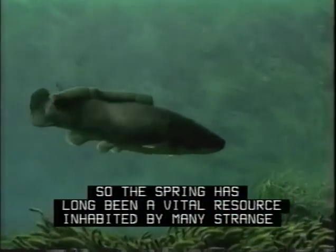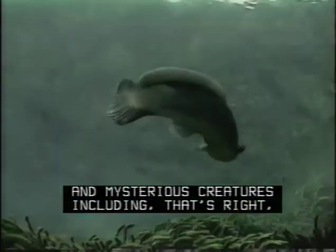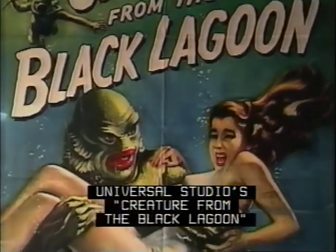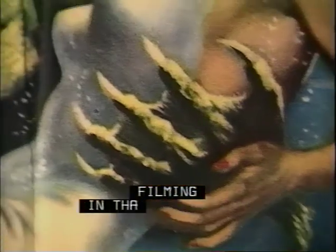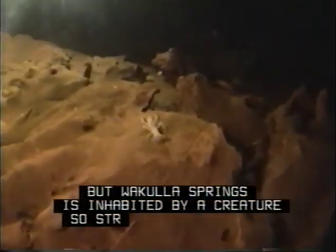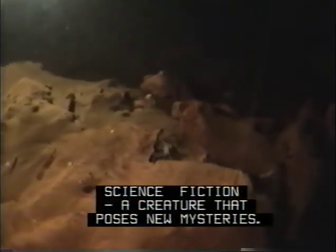So the spring has long been a vital resource, inhabited by many strange and mysterious creatures, including, that's right, Universal Studios' Creature from the Black Lagoon, which inhabited Wakulla Springs, at least for all the underwater filming in that 50s science fiction classic. But Wakulla Springs is inhabited by a creature so strange, it seems like science fiction. A creature that poses new mysteries.